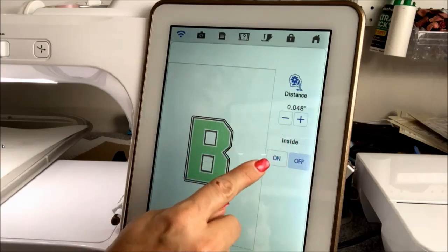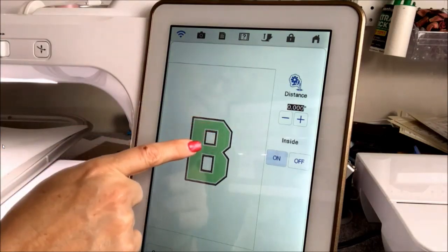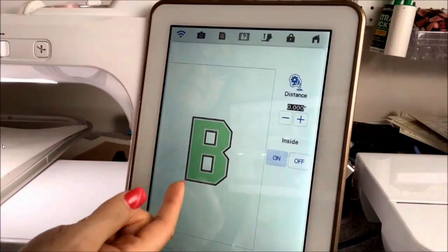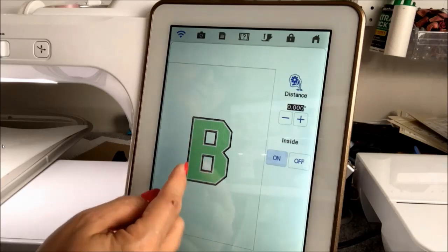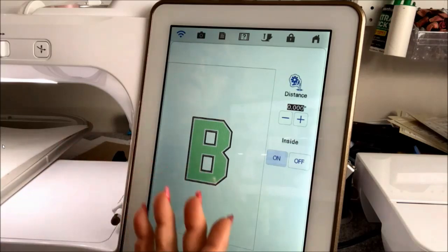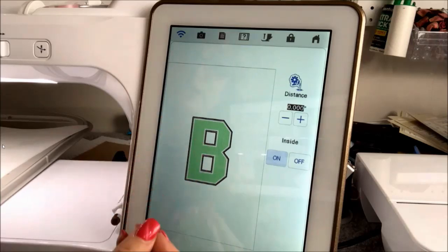But when I turn the inside on, now it's going to adjust the inside so you have an outline around the inside as well. Because what happens is if this letter were open and the outline could sneak up into an area and get to the middle, it would fill it in. But on machines past and other machines, you would actually have to draw that shape in there to be able to work around it if it were a closed letter like this.